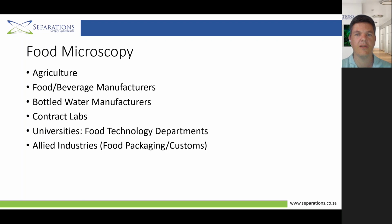It can also help us to look at specifically microbiological examinations, such as pathogens that might be prevalent in the food sample, or alternatively visual inspection for any foreign material that's present in the food. So just the broad sectors that food microscopy is generally used in.